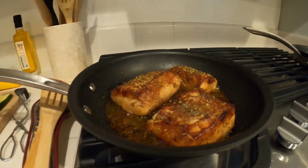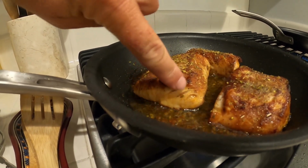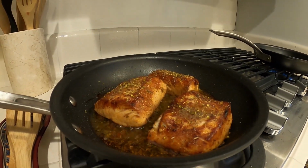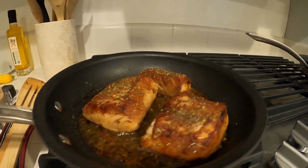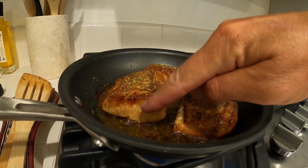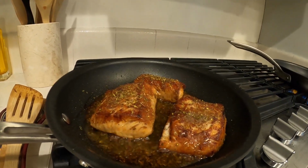So just pay attention. What I'm watching for right here is I can see the brown coming down from this side. That's when I need to flip it. You can see where it's still kind of raw in the middle, and flip it then. It's hard to tell you guys how long to cook a specific fish, because one, every type of fish cooks at a different, I guess, speed, and also it depends on how thick the fillet is. So what I watch for, like I was just saying, is you can see when it's cooked all the way through on one side, flip it then. That medium-high heat is very key to getting that crust on the outside and not overcooking it.